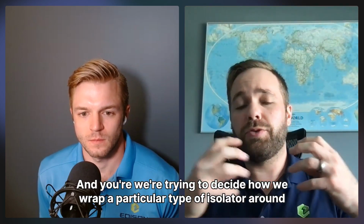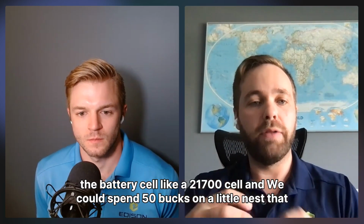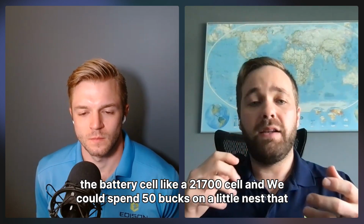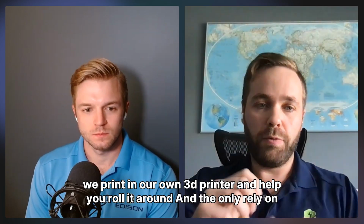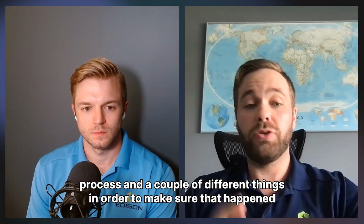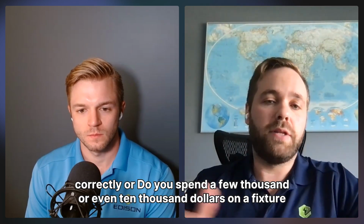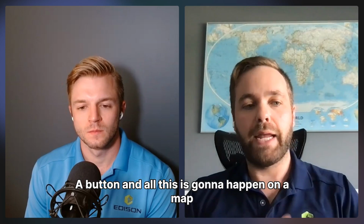And we're trying to decide how we wrap a particular type of isolator around a battery cell, like a 21700 cell. We could spend $50 on a little nest that we print in our own 3D printer to help you roll it around, and you rely on the operator to put an adhesive tape on there. And then you have an inspection process and a couple of different things to make sure that happened correctly. Or do you spend a few thousand or even $10,000 on a fixture where the operator is going to pull a lever or press a button and all of this is going to happen automatically?